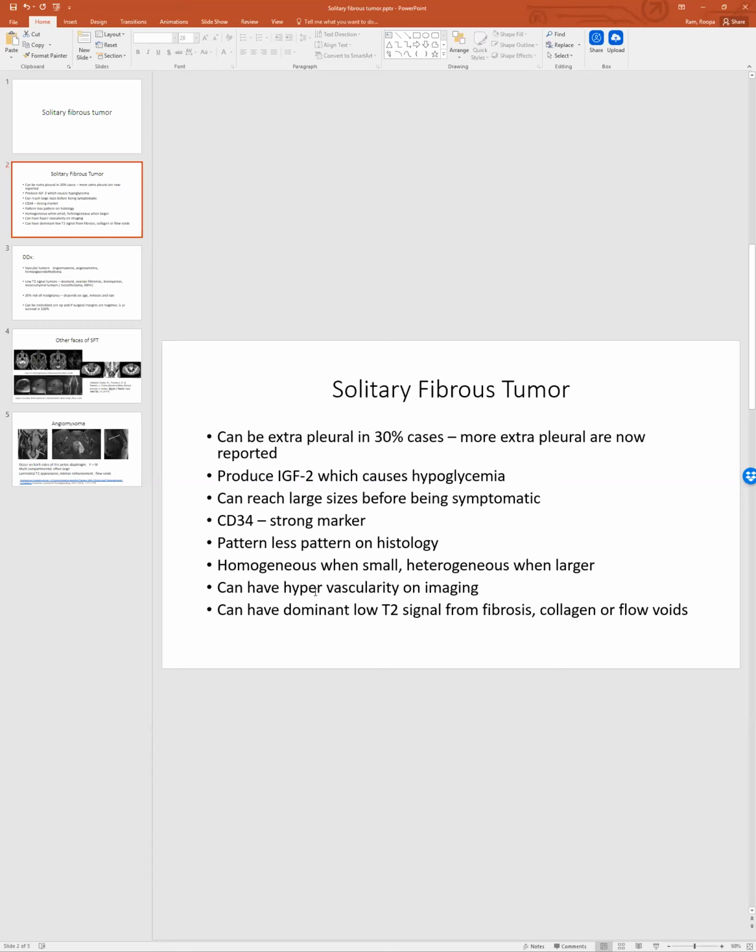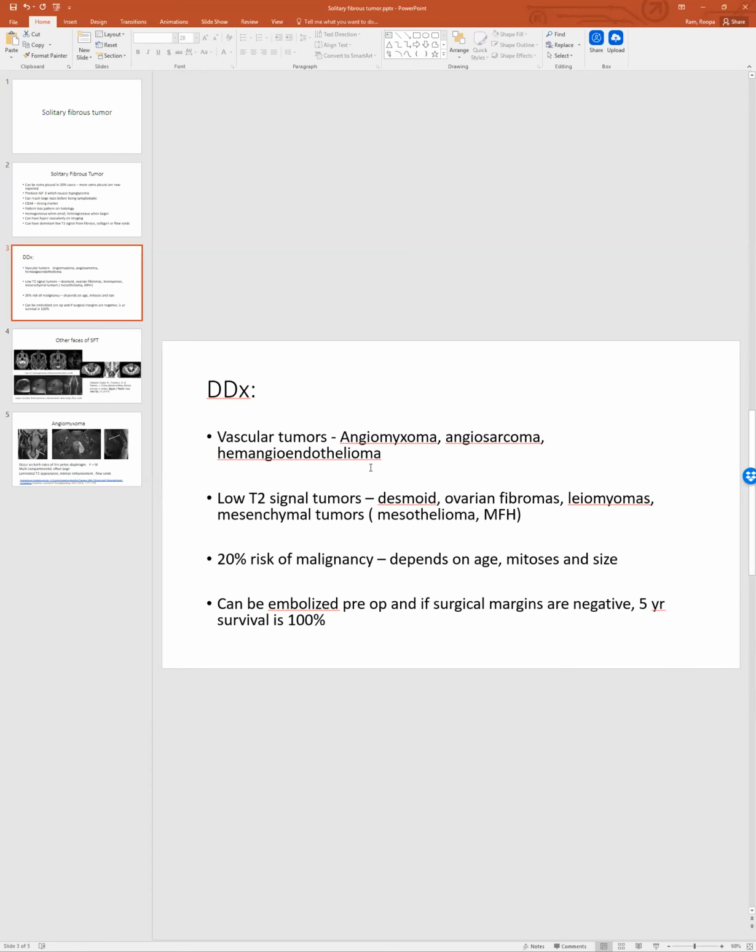And what I learned was that they can have a lot of hypervascularity and dominant low T2 signal from different reasons. So the differentials we kind of spoke about. And then age more than 50, more than 10 mitoses per high power field, and size more than 5 centimeters are all higher predictors of malignancy in solitary fibrous tumors. Up to 20% of them can have a risk apparently. And because they are hypervascular, they can actually embolize these preoperatively. And if you get negative margins, the survival is great.